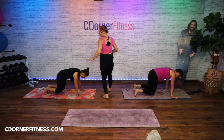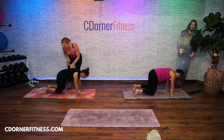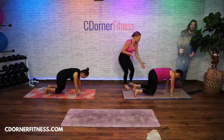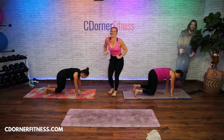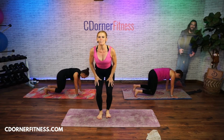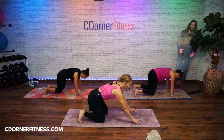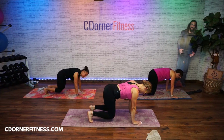Beautiful, ladies. Awesome. So this is great. She's got her shoulders above her wrists, her knees below her hips. Same here. So do you feel a little warmth building in your thighs? Good. You do too, Jenna? Good. Okay, that's what you should feel. Warmth building in your quadriceps, okay? Also working the core here. All right, hold there. So this is pretty much a bear pose, all right?